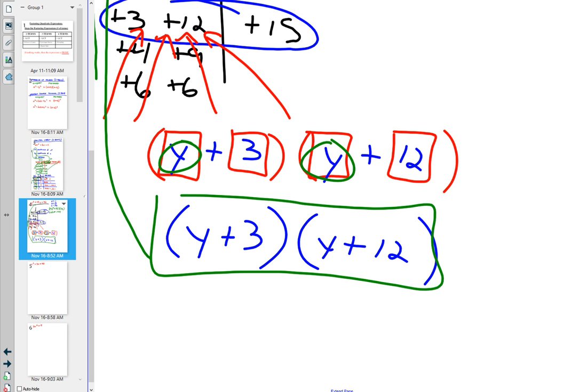So if it was 3, then you'll put 3y, but then there's a couple extra steps to do. I don't want to worry about that until we get there. I just want you to be aware of it. So the thing in the parentheses, that's the answer. Correct.